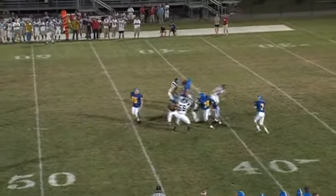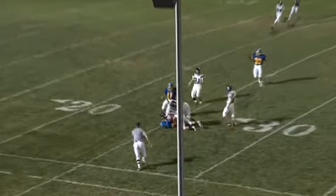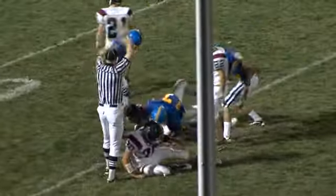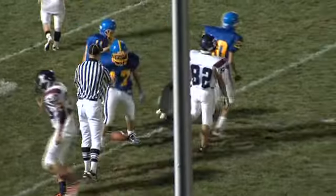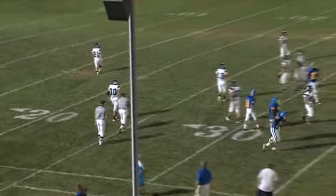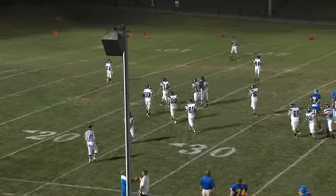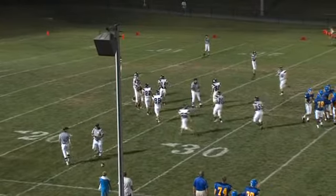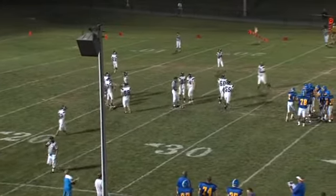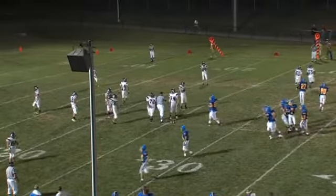Wilburn takes the snap in the shotgun, looking to throw, throws deep, wobbly pass. That's pretty short. But it looks like that is Corey King goes up and between 2 defenders and brings down the catch right at the 25-yard line. Yeah, good job going back to the football. The pass was pretty wobbly going down the field, but he goes back and catches the football at its highest point and makes a good catch, moves the chains, and keeps you in possession of the football.